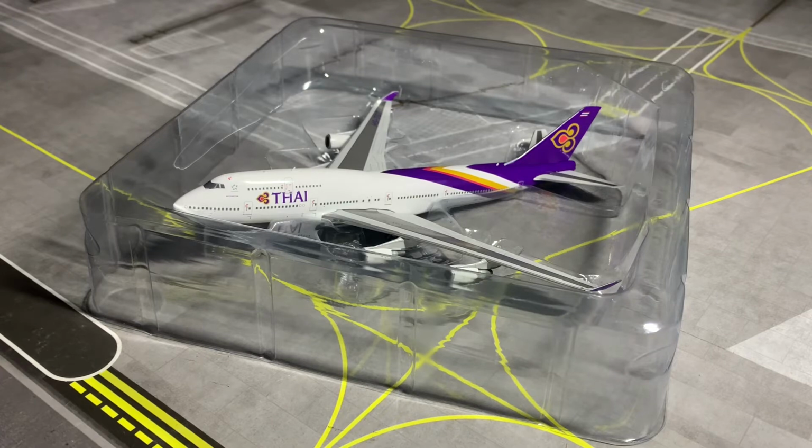This aircraft here performed its first flight on December the 10th, 1996. As of today, this aircraft is 25.7 years old. This aircraft was built at Everett Paine Field, of course, back then the main plant where the 747s were built. This aircraft is currently being preserved at Nong Khai in Thailand.